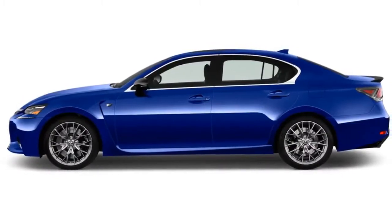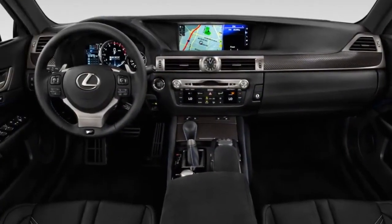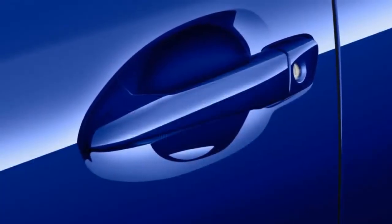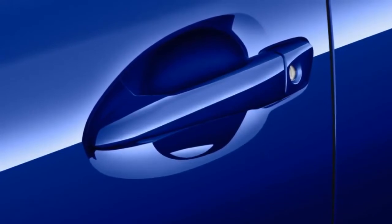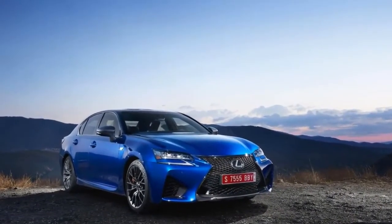Opt for the Sport S or Sport S Plus modes and put the differential in slalom or track, and the GSF suddenly drives smaller than its size. It rotates willingly, becoming more agile on a track or through tight corners in any mode. The Brembo brakes provide strong stopping power.